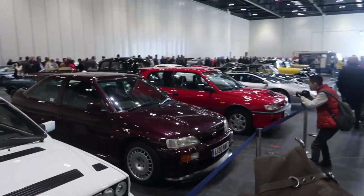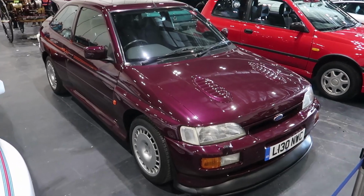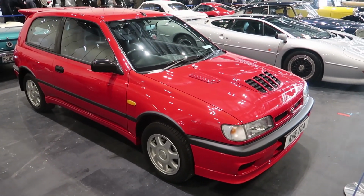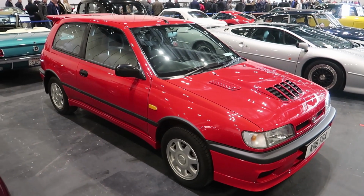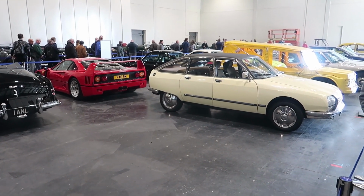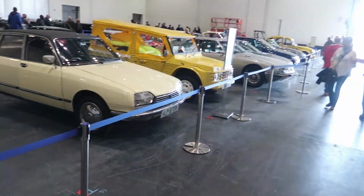And then a bit more modern Cosworth business. I suppose if the Skyline is a Godzilla, then this is a Godzuki. I don't know if that's canon. I like it. That's a contrast for you. A GS versus a Ferrari at 40. That's what we like. Bit of contrast.